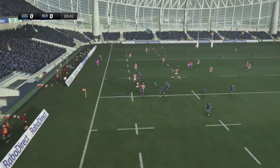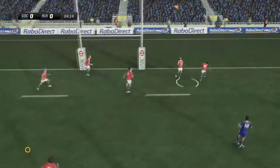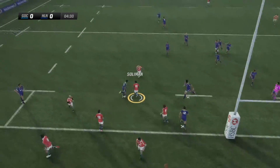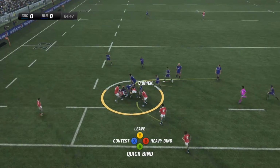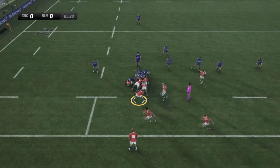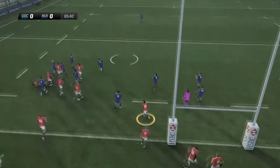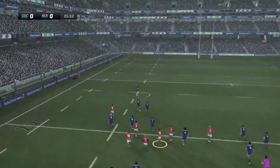Ben Smith waits and returns it with a bit of interest on the angle. Oh, missed at the bag there, and Solomon has to pull it in. Solomon just about got away from Treby. Still pressure on here as they fire it wide, and it's going to be Neots now who will hammer this onto his boot, and it's a bit of a kickathon here.